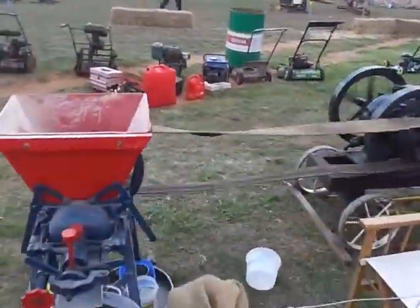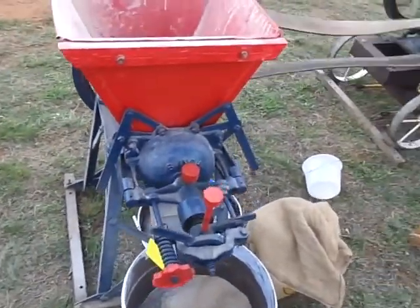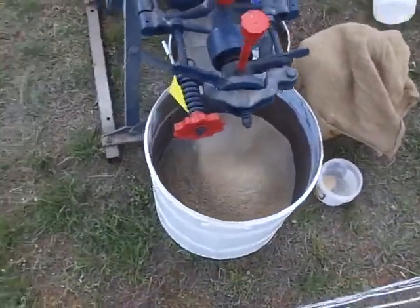IH International. This is an old cedar. Oh no, sorry, it's a crusher. It just crushes up feed for the cattle.